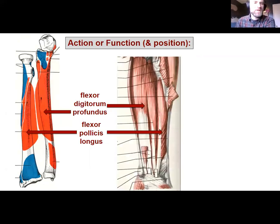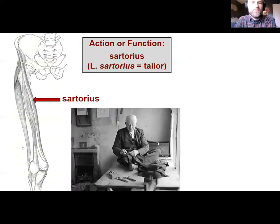We've got a couple of muscles that articulate your fingers and your thumb, your digits, and so the flexor digitorum profundus and flexor pollicis longus. So they flex the digits and they're deep. The muscle flexes digits and it's deep to other muscles, or a muscle that flexes your thumb and is long compared to other flexors. And finally, we see kind of funny names sometimes.